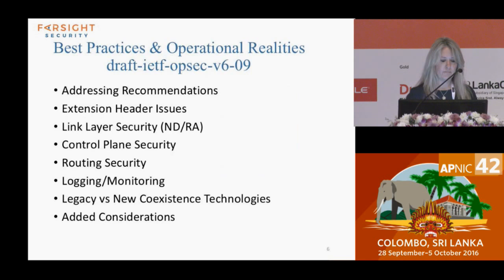So I'm a co-author of an IETF draft, and if you use your favorite search engine and type in draft IETF OPSEC V6, you will get that document. It's about 92 pages, and what it attempts to do is to write down all of the best practices and nuances for dealing with security in an IPv6 network. My other two co-authors: one was instrumental at building IPv6 out at Google, the other is an engineer at Cisco who has written many books and has a lot of practical experience. And I had a lot of practical experience from my consulting days.